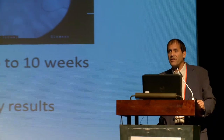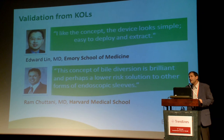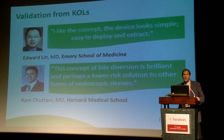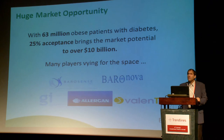Now, we've conducted a large number of preclinical pig studies to show the safety and the efficacy of the device. We've also presented the device to key opinion leaders, both endoscopic GI experts and bariatric surgeons, and we got very good response from them.